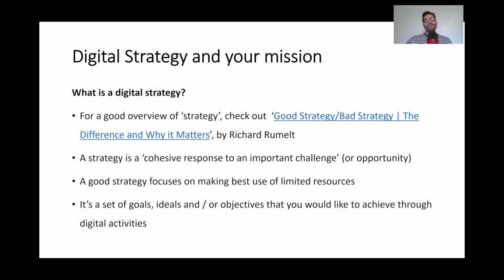So what is a digital strategy? A digital strategy isn't overly different to any other kind of strategy. Really, digital is a tool that you use to achieve different things. Similarly to how you might have an audience engagement strategy, how you might have a collections strategy. Digital isn't different. It's just a different tool for achieving your objectives and aims, and that's why we talk about being strategic behind your use of digital.